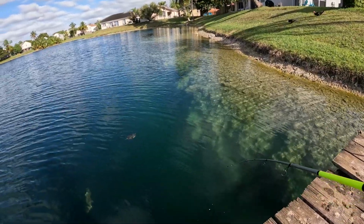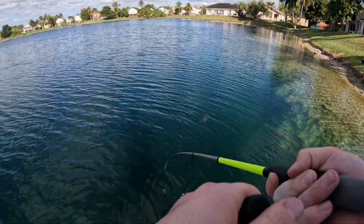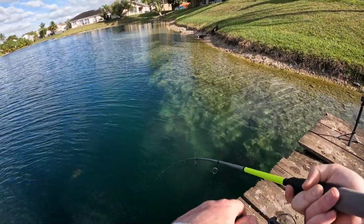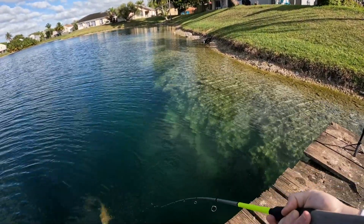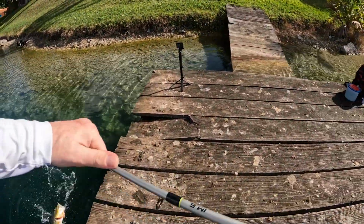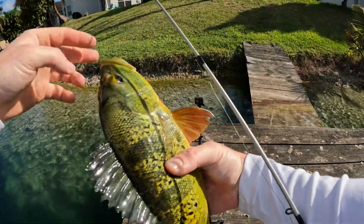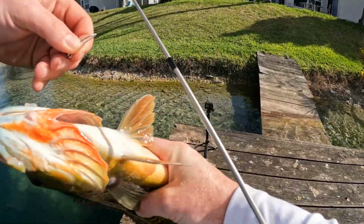Oh no, that ain't even... That's not close to 3, but beautiful peacock. I'll tell you one thing though. As I was saying earlier in the video, size to size comparison, peacocks fight harder than largemouths. And I love fishing for largemouths, but these peacocks are just so aggressive and they fight so hard. This little fish here, probably not even about a pound and a half, fought like about a 2.5-pound largemouth.